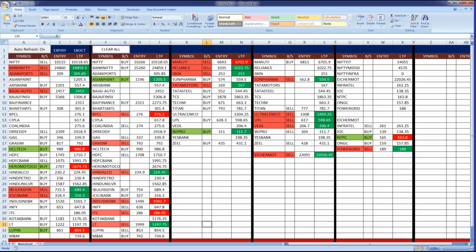And HDFC, we have a call that is a confirmation call for your entry in. Okay, 1708 was our entry. So 1708 was our entry for the sell call. Again, we have a confirmation sell in the 30 minute chart. So this should go down till 1700. You can look at a profit of around 8 rupees here.